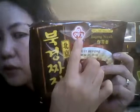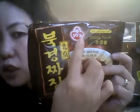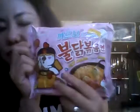So this is all emergency food, right? Quarantine food. So even the brand has a double ticket. 오뚜기, 북경. 북경 is Beijing in Korean. 짜장. Okay, that's 짜장. 짜장면. Ooh, and this one. Ooh, I saved one for, I don't know.